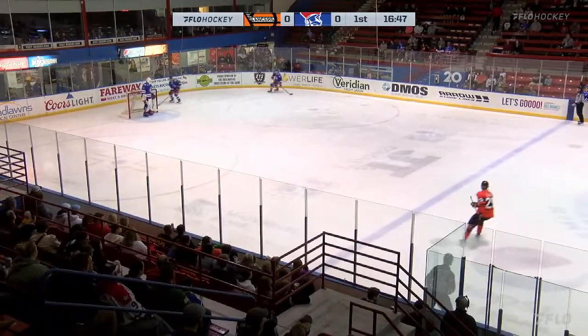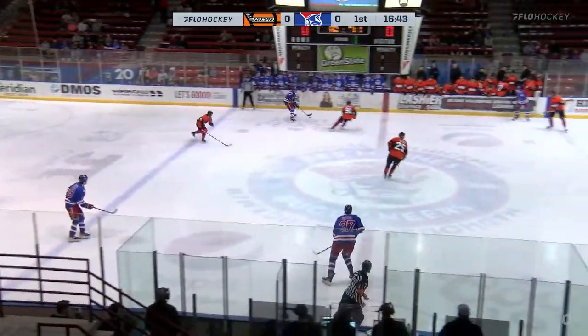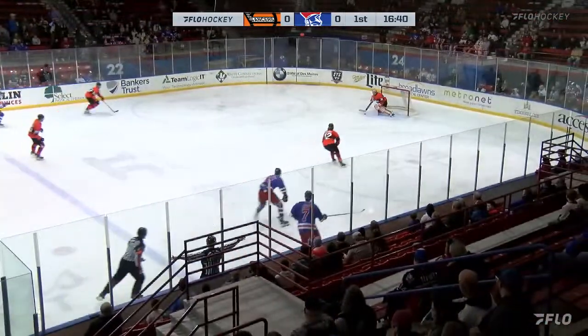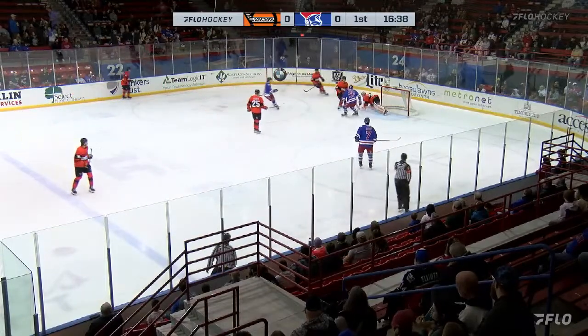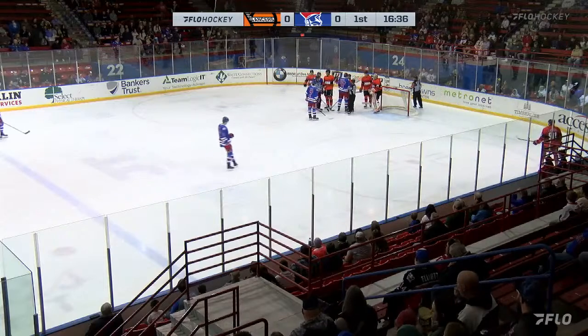Buccaneers chasing after it. Buick has it for the Bucks, sent over to the far side. Down into the Lancers' end of the rink, shot on net, saved by Yegorov, and the Buccaneers are going to get an offensive faceoff, 16:37 of the first.